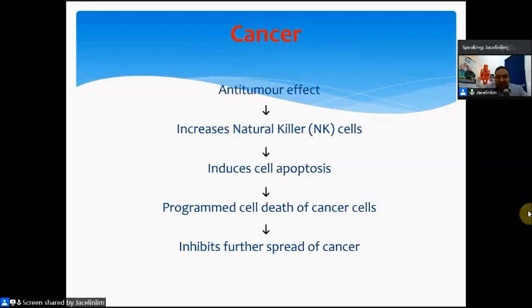Now there's something called NK cells. NK cells are known as natural killer cells. It's a form of our immune system, part of the cells that are produced by our immune system. So an increase in the number of NK cells means that it has an anti-tumor, cancer-fighting ability. And this helps to start killing cancer cells. So the cancer cells start to die off, and this prevents the further spread of cancer. Cancer spreads very rapidly because of one cell influencing another cell and influencing another cell, and then they start rapidly spreading and taking over organs. So this is how cancer spreads. Once the NK cells start to get activated, they start causing the cancer cells to die off.